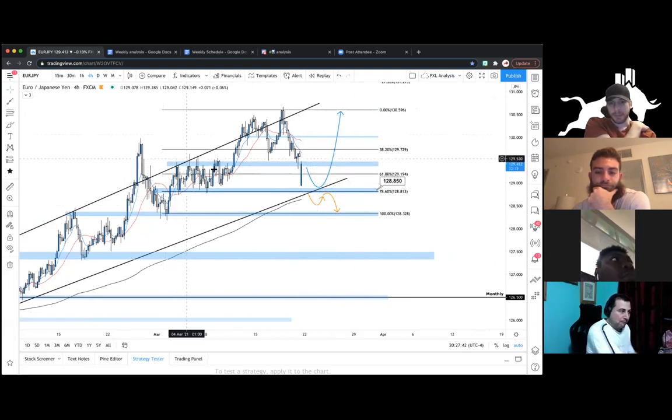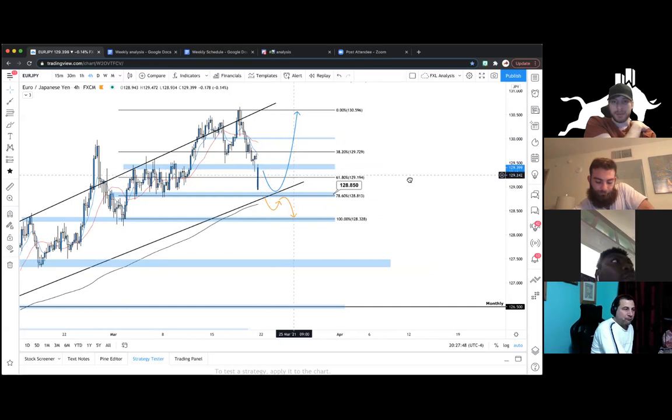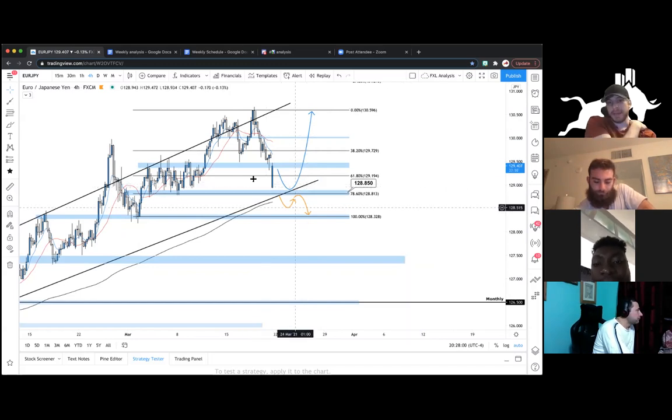You can see how it did in the past, kind of bounced for a little while before it gave us a higher low and then took off. So it could do that for a little bit, which could be nice. Could give the MAs a chance to catch up. Could give us a more steady confirmation once we do get that transition. So yeah, that could definitely happen.